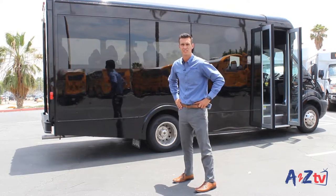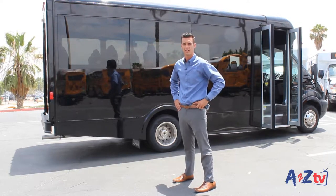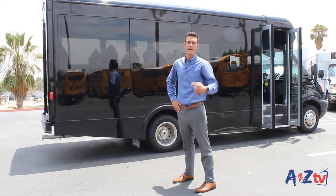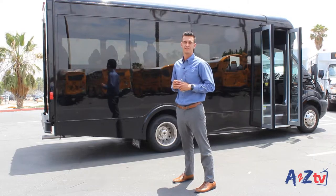Idea here is really just the same thing as like an upscale Sprinter. Has some upgrades that are even nicer than the Sprinter comes with, and about $20,000 less money.